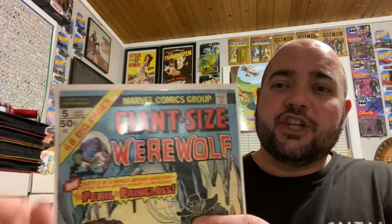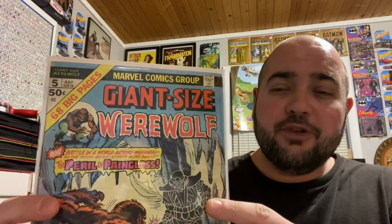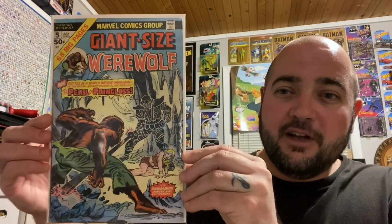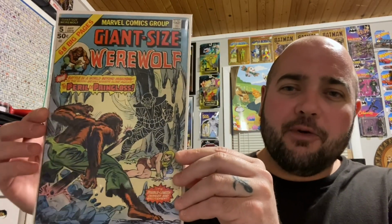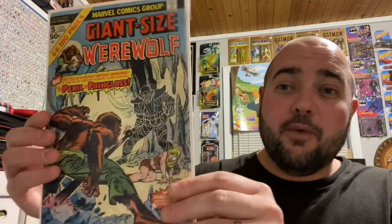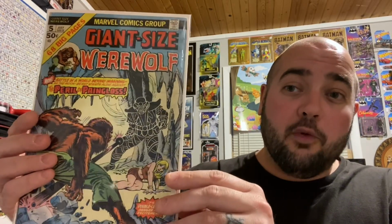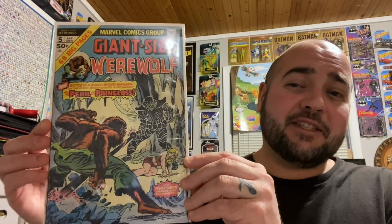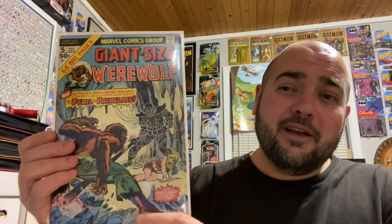So I did find this one here. This is Giant Size Werewolf, issue number 5. So cool. Look at this one. Love the cover. It's in decent shape. It's like a mid-grade book. Not too bad. Pretty excited about this one. I don't have this in my Werewolf by Night collection, so I was really excited to pick that up. I believe this was $6, so not too bad.